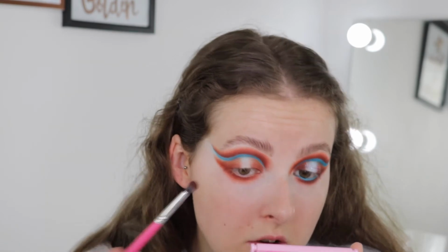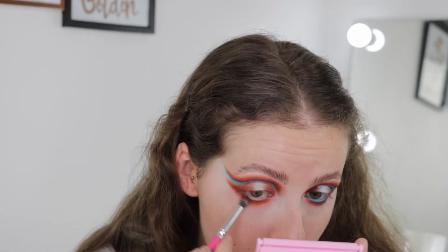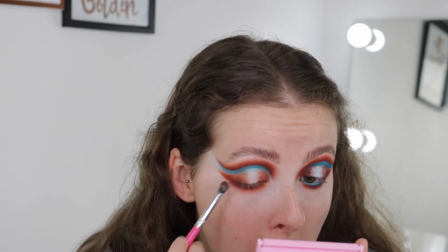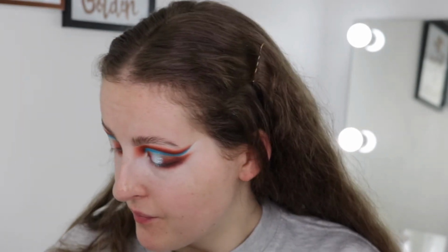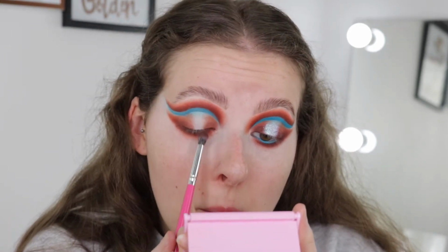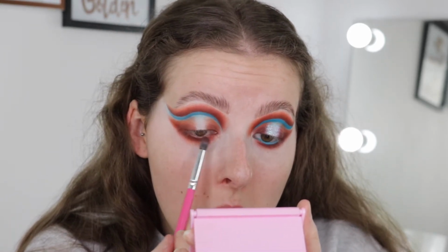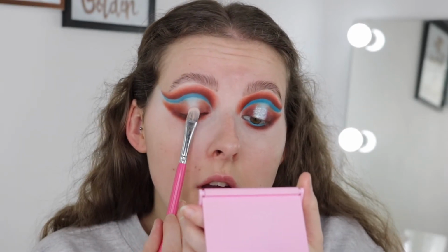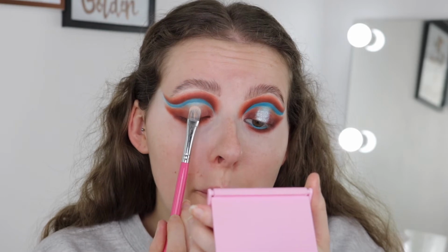Now I'm going to take the darkest brown and just slightly put this on the corner. I'm also going to put it in the inner part. So I'm just going to lighten the middle bit. And I'm going to add a little bit of glitter glue by MIX.